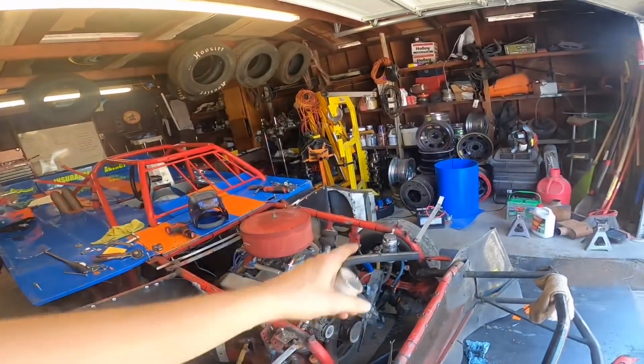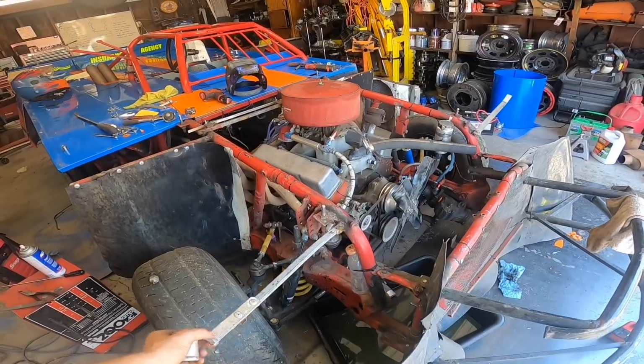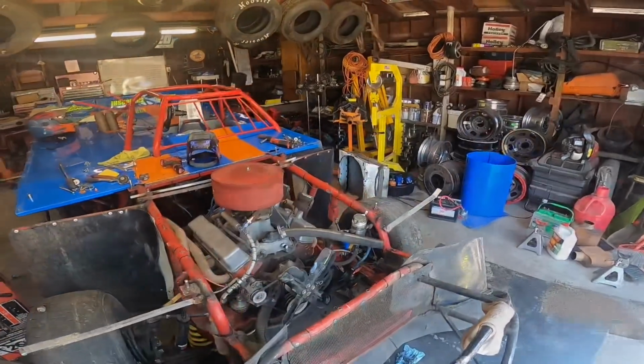Anyways, I'm gonna keep on knocking the mud out of the radiator now, and I got a little more welding to do on just some of these bracings for the nose and whatnot. So I'm gonna get to it.